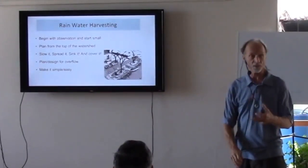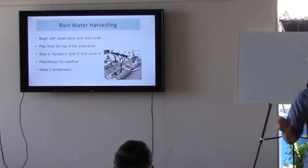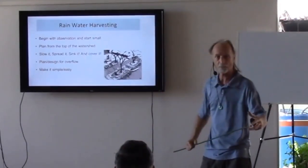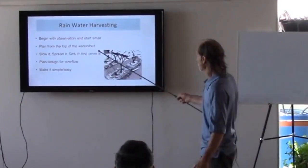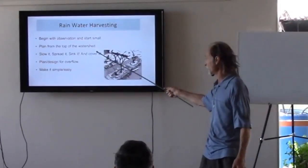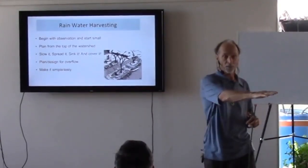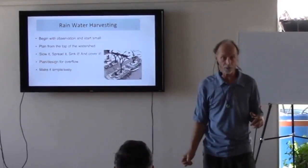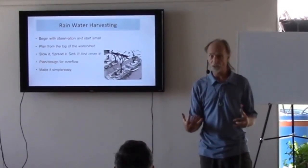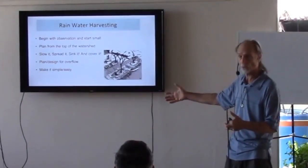If any of you are gardeners and want to know what's going on, you're out there, are there bugs on my plant? Is it getting enough water? Is it getting enough sun? What's the plant's needs, right? Same thing for the earth. The earth needs that same kind of detailed observation. Plan from the top of the watershed down, slow it, spread it, sink it, and cover it. Plan, design for overflow. If you don't design the exit, the water is going to make one for you. That's called erosion. Path of least resistance. We need to understand nature so we can follow nature and be more natural in our design.